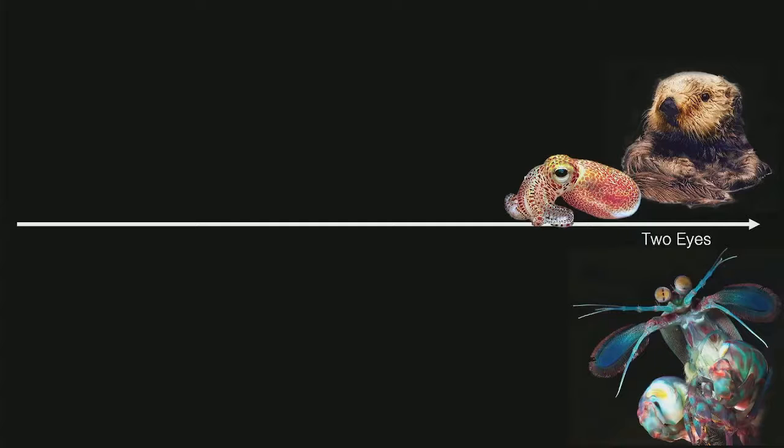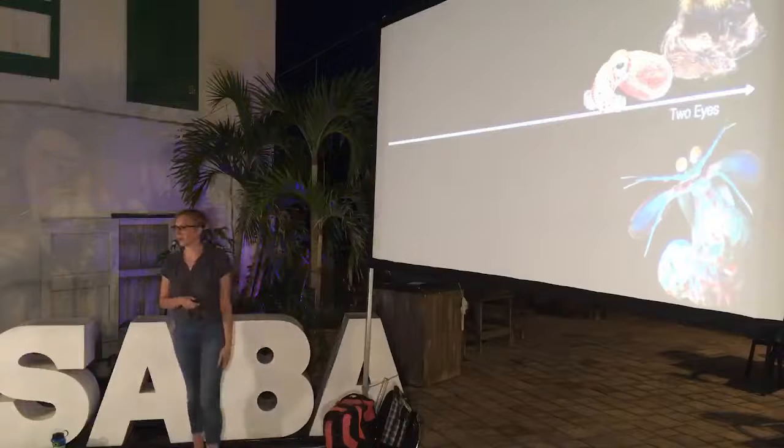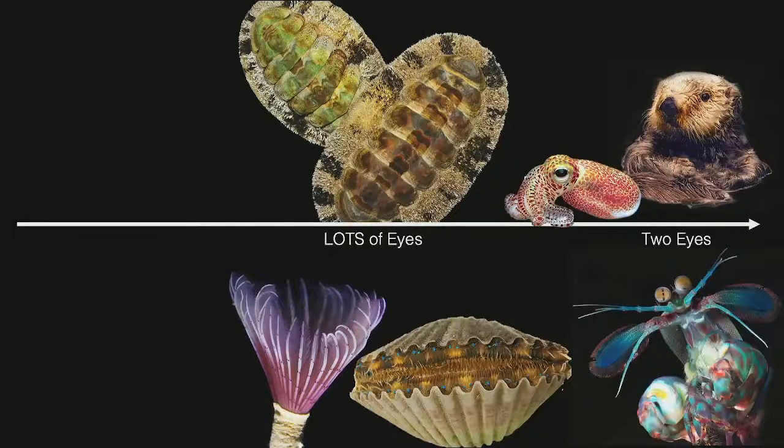There's this sea otter up here, this little bobtail squid, and the mantis shrimp all have 2 eyes. That seems pretty conventional. And there's also lots of animals that have lots of eyes, so many that we'd have to get out most of our fingers and toes if we were going to count them all. So we've got this scallop down here.